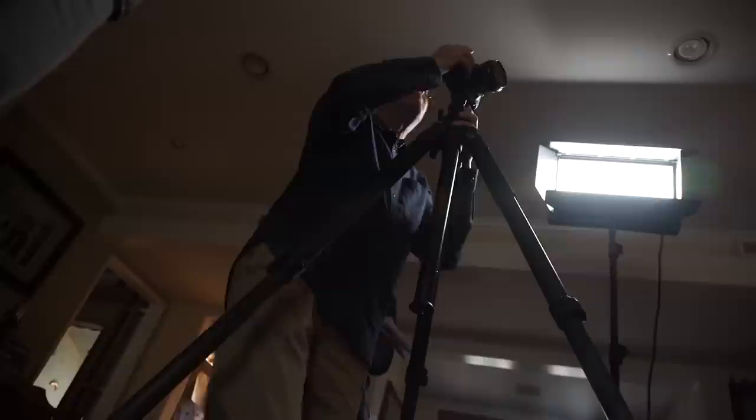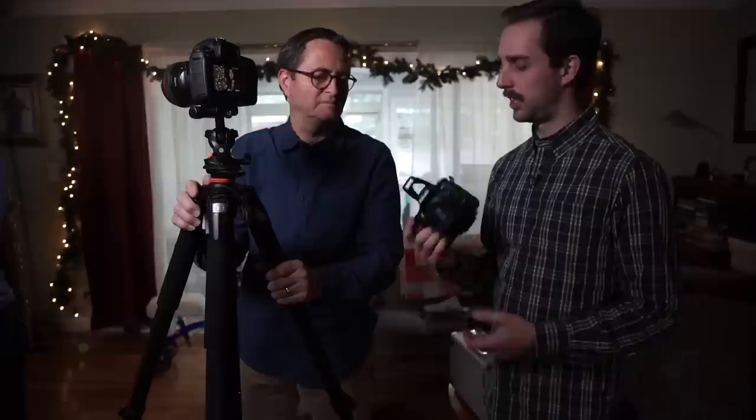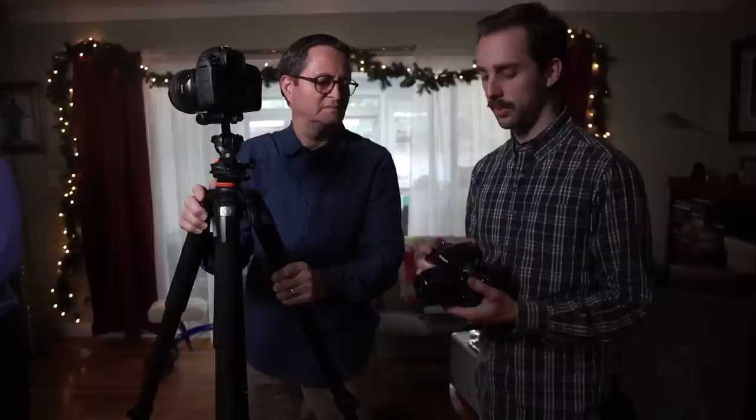This is really good stuff to know, especially if you're doing events, because you get into uncontrolled lighting situations, or you don't have the strobes that you might need, or you're not allowed to use strobes, and you really want to know how far you can push the ISO before the image breaks, in order to control the shutter and your aperture the ways that you want to.